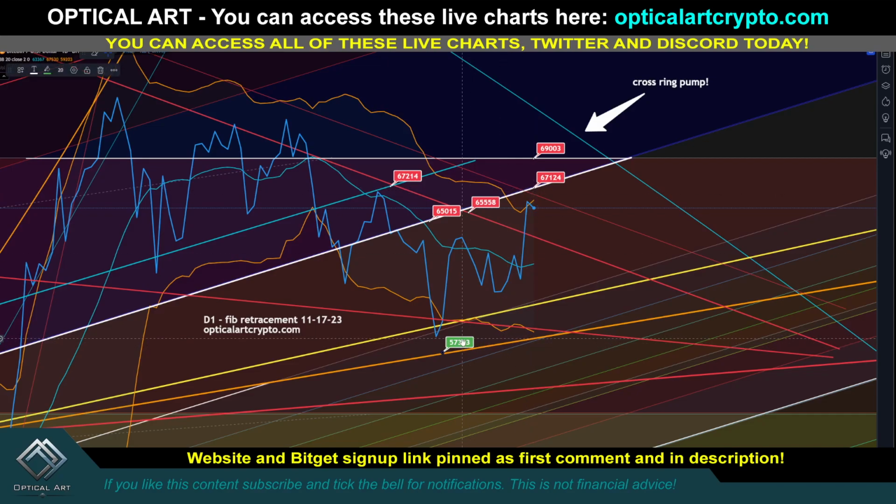Your next key support level just below, now this is just a trend line we're respecting. I'm trying to nail down the pattern we're in. It does look like we're in a falling wedge, which is a bullish pattern. So if we do break to the upside, these are your most critical resistance levels, 67,100 up to 69K. If we get above 67K, I will have to admit that is bullish. If we get above 69K, I think that's confirmation. We'll be crossing this blue ring soon, and off to the moon we go.